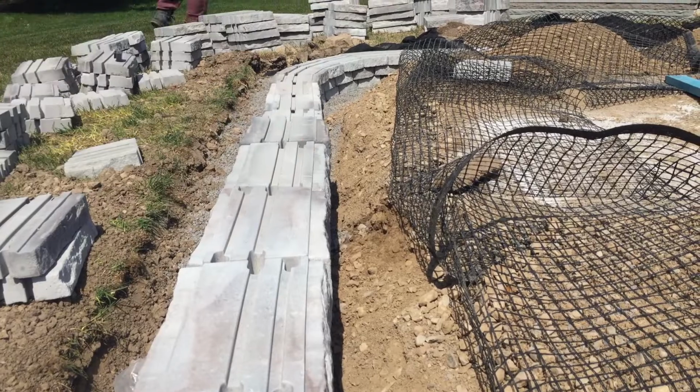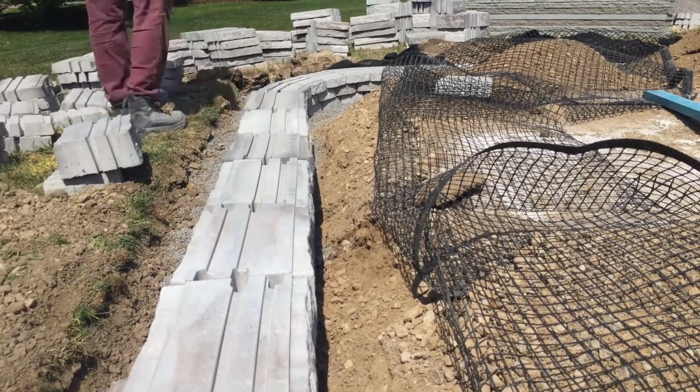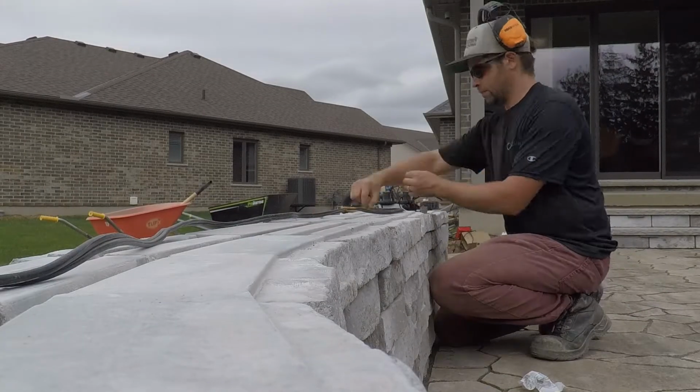Each of these has a production rate from square footage to linear footage to maybe even just a base unit. But all of this gets applied when we're estimating a project so that we do not miss a single step in it.